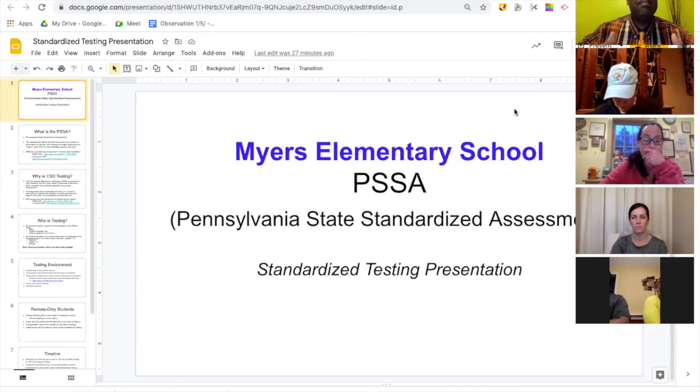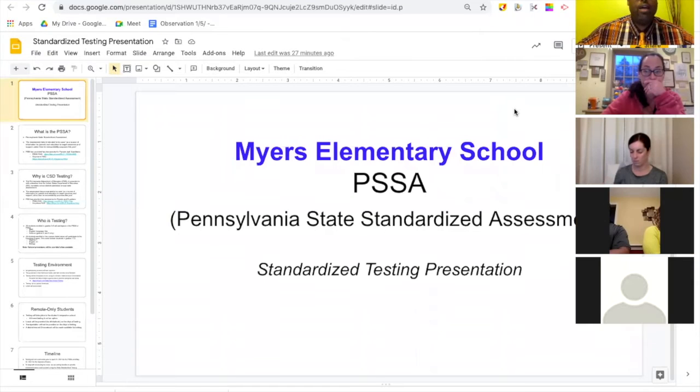The PSSA measures everything they were supposed to know for the year in math, everything they were supposed to know for the year in reading. It does the same for students in 4th grade for reading, math, and science. It is the same assessment that is issued to every student in the state of Pennsylvania relative to their grade. All 3rd graders get the same assessment, all 4th graders get the same assessment, so forth and so on.